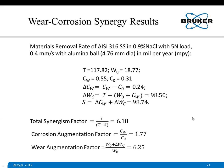Say, for instance, here is an example for 316 stainless steel in 0.9% sodium chloride solution using a 5 Newton load at a certain speed, 0.4 millimeter per second. This experiment was conducted with an aluminum ball, and we have all this calculation: the total synergism factor is about 6, the corrosion augmentation is about 1.8, and the wear augmentation factor is about 6.